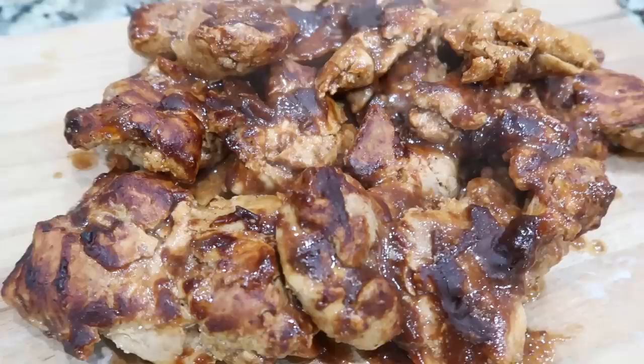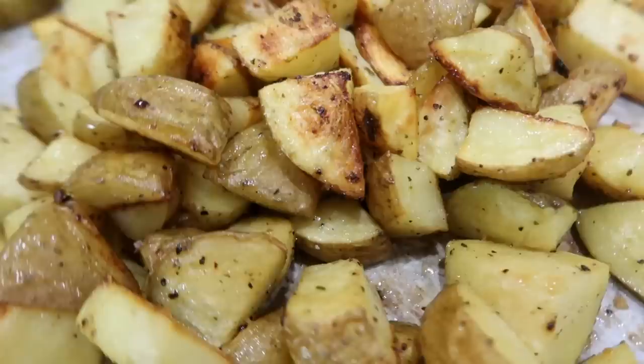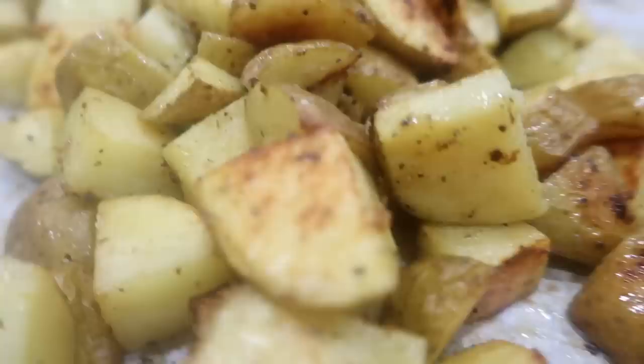Anyway, this chicken was delicious. Sorry, it was juicy and moist. I'm like choking on my saliva. The potatoes were great. I always love throwing them in and roasting them. They just get crunchy. It's like eating a home fry. What's not to love? The whole meal, really the whole week of meals, was good.